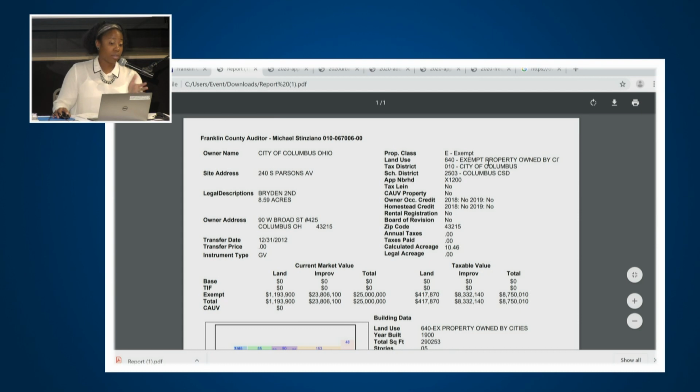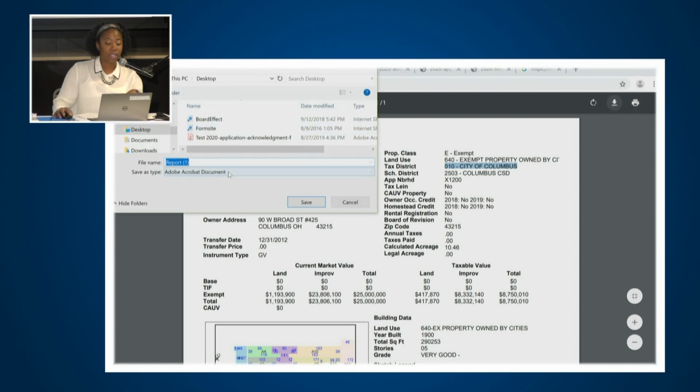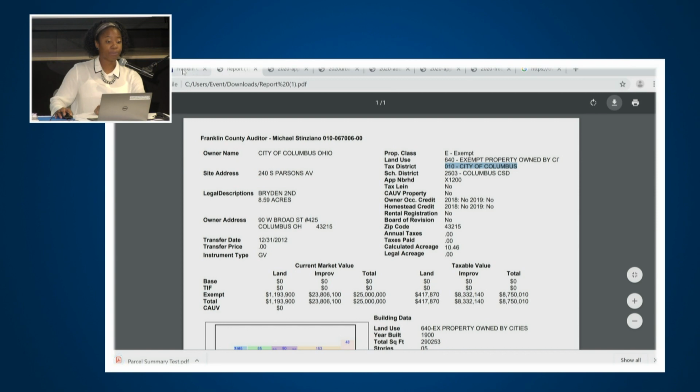And this document is necessary to complete your application. It really just helps us to see the tax district and to see who is the owner of the property. And so, as I said, you'll want to download this and save it so you know where you've saved it. I'm just saving everything to the desktop right now, because you'll have to upload it later.